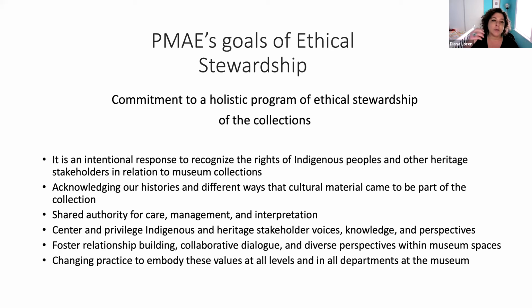And when I talk about museum spaces, I mean not only the public spaces of galleries, but I also mean behind the scenes, in storage, and offices within the museum. So, changing practice, changing ethical practice means embodying these values at all levels and all departments of the museum. So it's not just a core set of individuals doing this work, but rather it's the responsibility of everybody who works at the museum. That's a real shift. That's a real shift within anthropology. That's a real shift in museums. And as I mentioned before, you've heard about this. There's an urgency to this work and we need to do it.